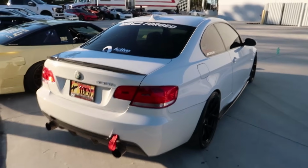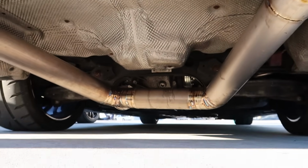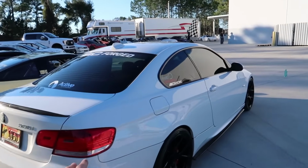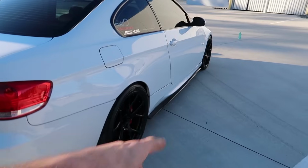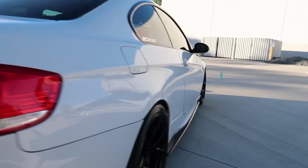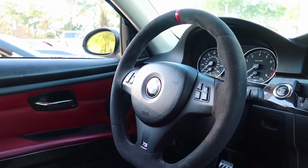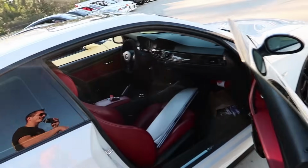So it does have a very, very cool custom titanium exhaust that Alberto did for me. It's got a Wavetrac LSD in the rear, cryo-treated axles. I think it's got a triple disc clutch from Motive. It's got little carbon bits like side skirts, M3 side skirts, aero lip, carbon diffuser, carbon lip, BMW M Performance wheel, RTD shifter, Bride Low Max seat, and other than that, it's kind of stock.